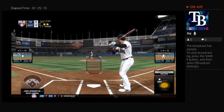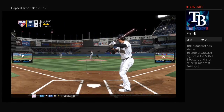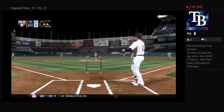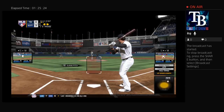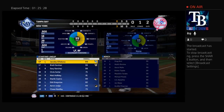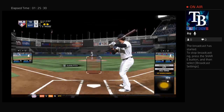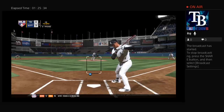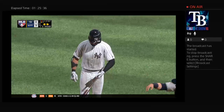Now batting. Digging in once again, Jacoby Ellsbury. We'll see if he can come through in a clutch spot here. 2 on, 2 out here in inning number 6. Runners on first and third, 2 away. That's over, but low. It's a ball and a strike.